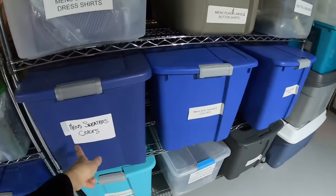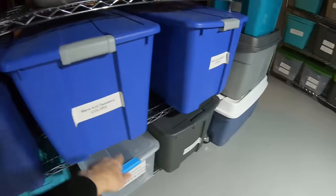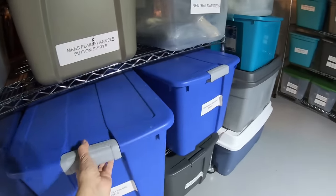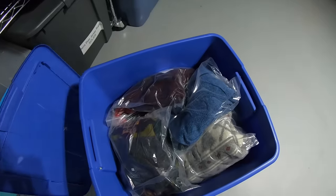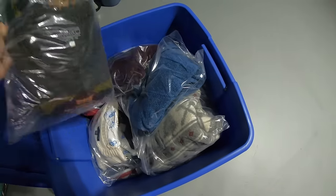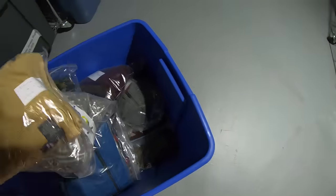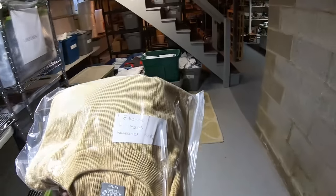And these are my sweaters of colors. Men's sweaters colors, men's knit sweaters colors. And I have neutral. I think it's going to be in this one. Let me see if I can pop this down with one hand. All right, so there are my sweaters. Oh, I think this is it here. Oh, it's upside down. Etienne.